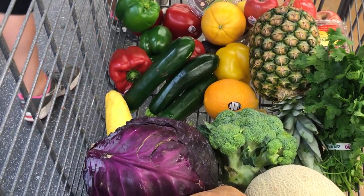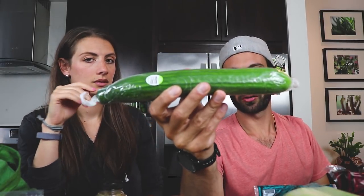Also, you don't have to put things in a plastic bag when you're there. You see how everything's loose? I'll put a picture of our cart. Our cart was full of this wonderfulness. I mean, you have to wash stuff better when you get home, but it saves a lot of plastic. Cucumber for crudettes.